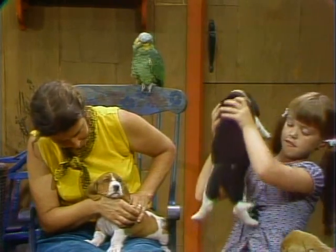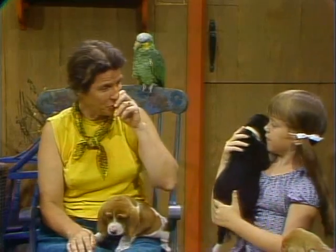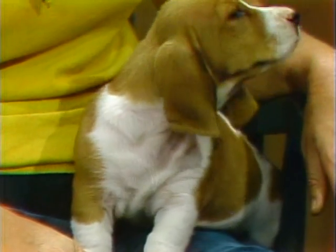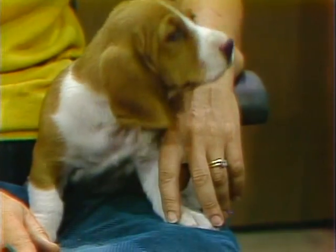Where do you want to go? Anything else you children would like to know about Basset Hounds? You think you'd like to have a Basset puppy for a pet if you had room and if your mother would let you and if you had enough money to buy one?